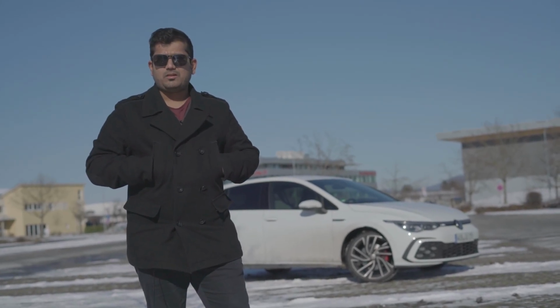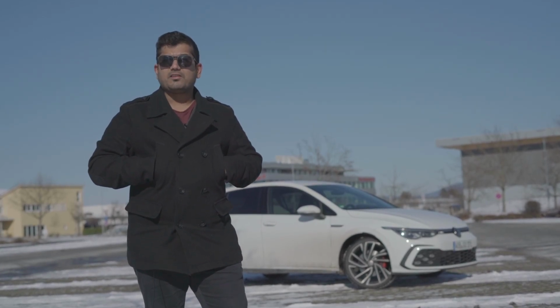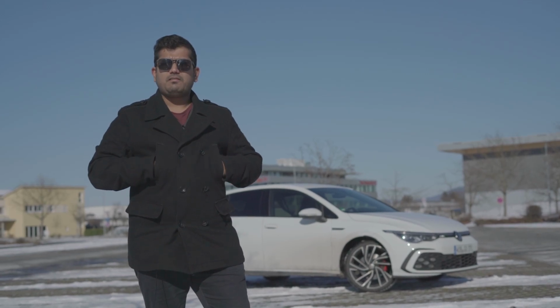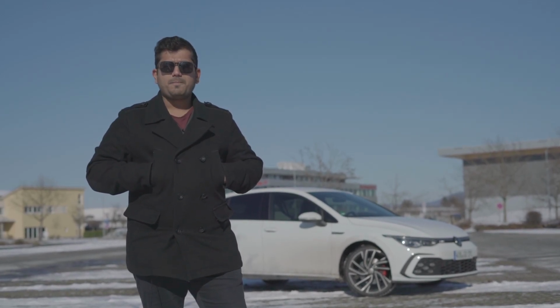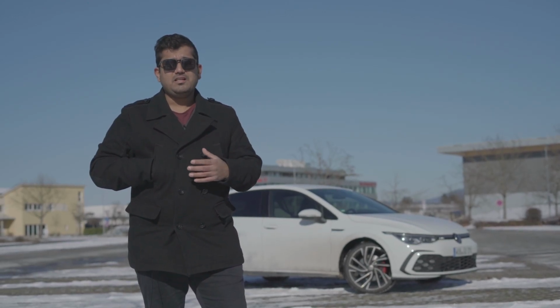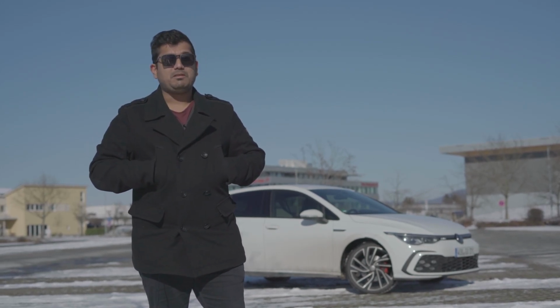So what did I like and what did I not like about the GTD? Well, first of all, the chassis and the steering are fantastic. Very agile, very capable, very nimble, and a lot of fun to drive. What I didn't like was the fact that the infotainment system would glitch out, especially the climate control, and the fact that the sliders are not backlit. I think for 47,000 euros, it can be very frustrating to have these problems as an owner.